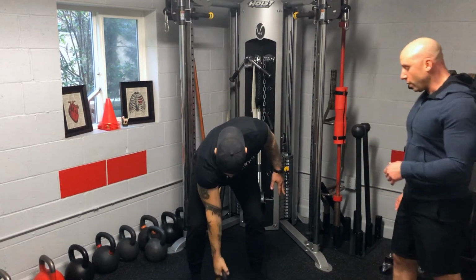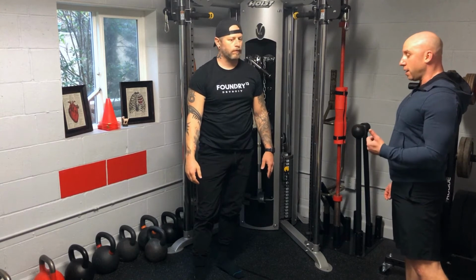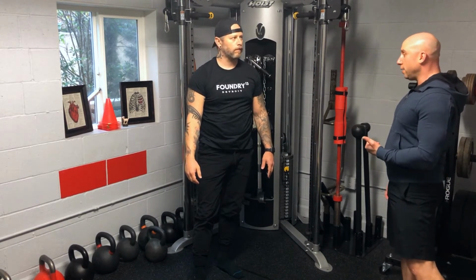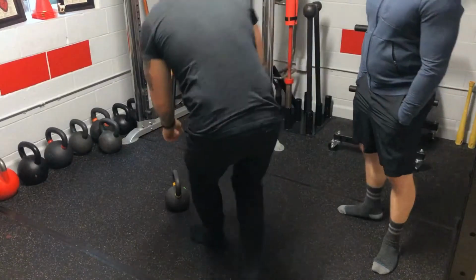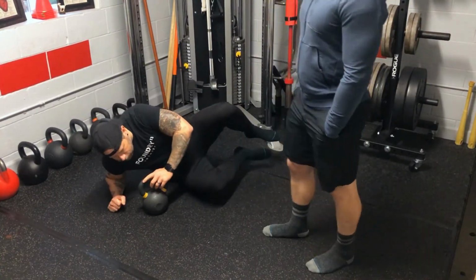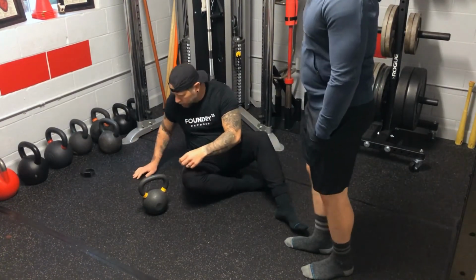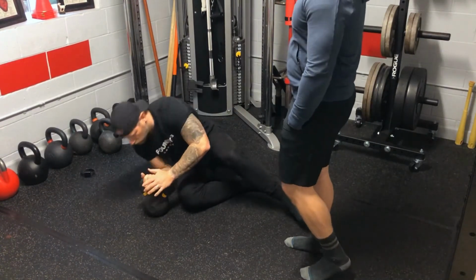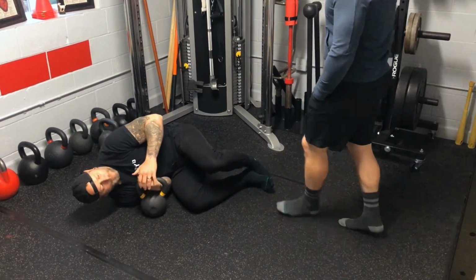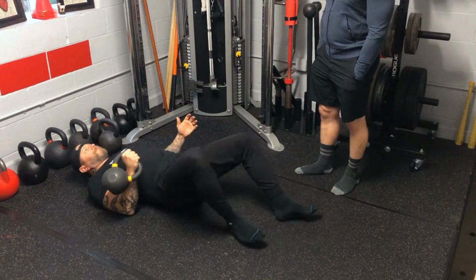Okay? Now, the next move we want to go through, very similar mechanics. Let's go through the arm bar. Let's go ahead and set up in that. So, basically what we're looking for in the arm bar, similar stuff, a lot of similar stuff going on. Which way do you want me to face? So they can see my back, doesn't matter? It doesn't matter. We're gonna cue a lot of the same stuff.